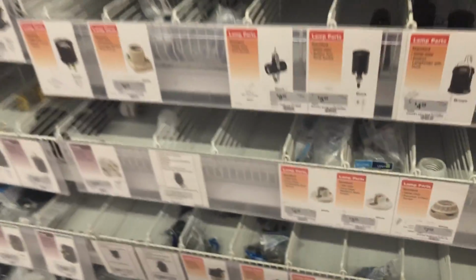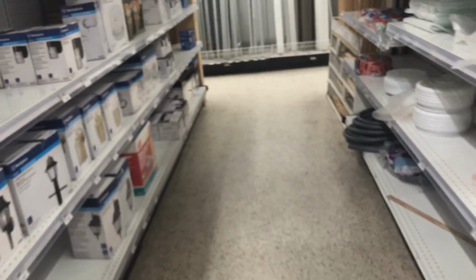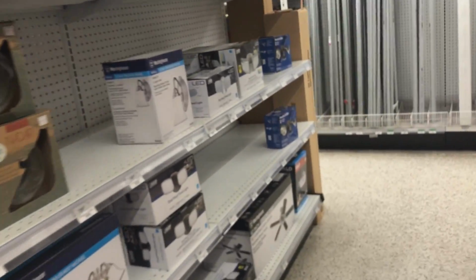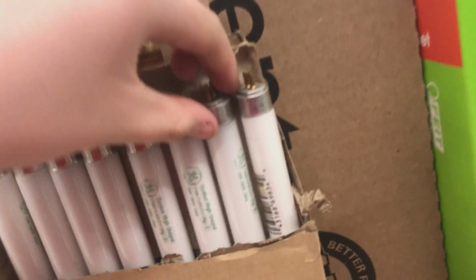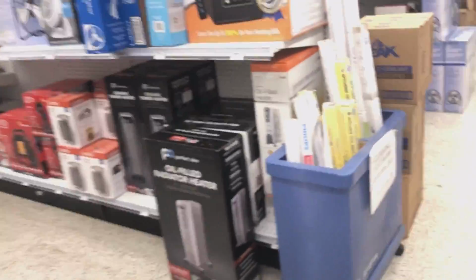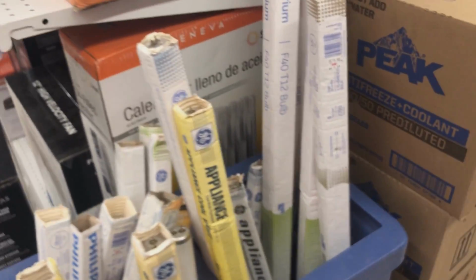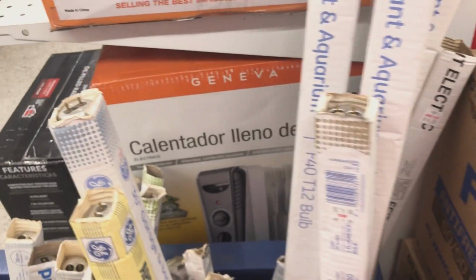Seeing if there's anything interesting in here. Alright. So now we'll head to the lighting aisle here. You can see if there's anything interesting there. Looks like a bunch of F96 T8s. And they got these T5s. 5000K, interesting. These have been here for a while. These are clearance light bulbs up to 50% off, which is cool.